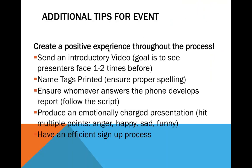So some additional tips, and I went over a couple of these things. You always want to create a positive experience throughout this whole process. So the introductory video and email is very crucial. One thing that we started doing is printing name tags. So when they call in, make sure that you get the right spelling and let them know, "Hey, we're going to be printing your name. I want to make sure I get the right spelling. How do you spell that?" Print the name tags. It looks very professional when you put those on, or at least have name tags. It'd be worse not to have a name tag. That way it makes it a lot more engaging for the presenter as well.